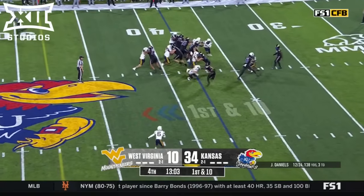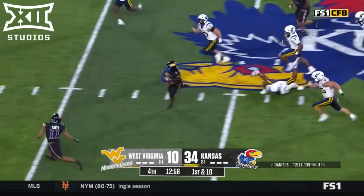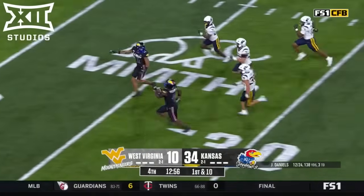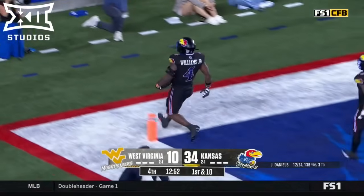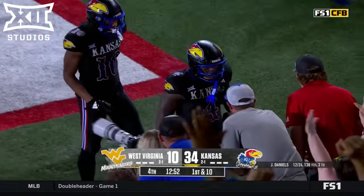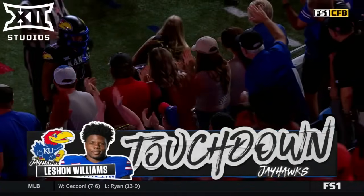Can see the interception, and Lathan Henderson's even out of the break and almost caught it for him. Can't drop that one. Williams, stiff arm, slides away from one. What a cut. Oh, stutter step. Williams still on his feet. Sean Williams for a Kansas touchdown. 62 yards.